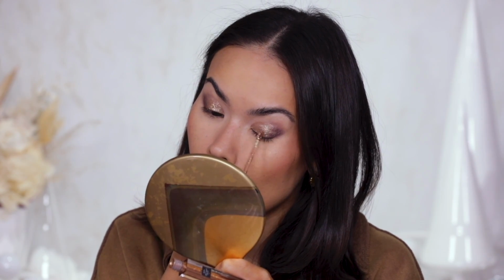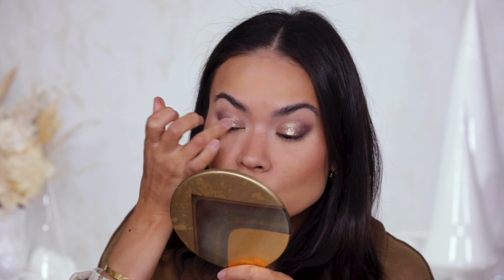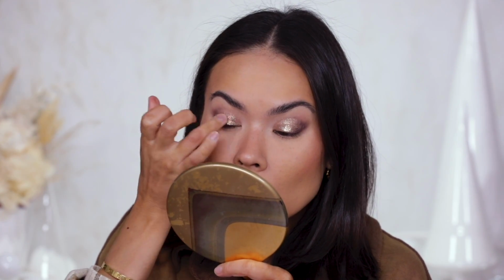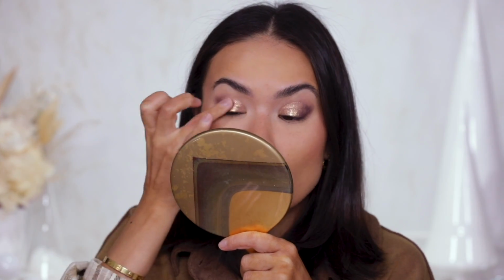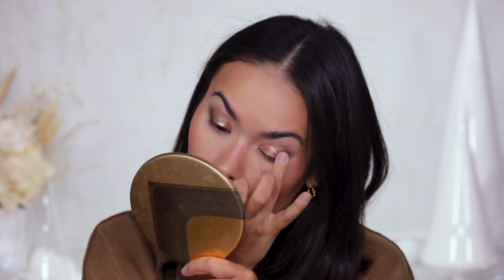I actually wore this eyeshadow for New Year's. I believe I also wore it for Christmas and for Thanksgiving. That's how much I love it. And I actually started wearing it on my birthday, so I also wore it for my birthday. Literally every single major holiday or event in my life, I wore this shadow. That's how much I love it. Again, not sure if it's available at the moment or if it's sold out, but I'm gonna try to find it so you can get it too.